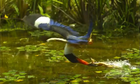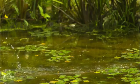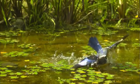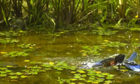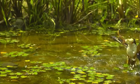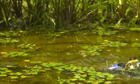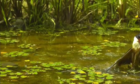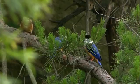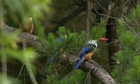What method it uses for flying depends on its potential prey. Small fish can be snatched up sliding into the water. But larger prey are caught by poking with its beak. At this time of year, it's hunting primarily for its offspring. Until its young leave the parents, the hunting will go non-stop.